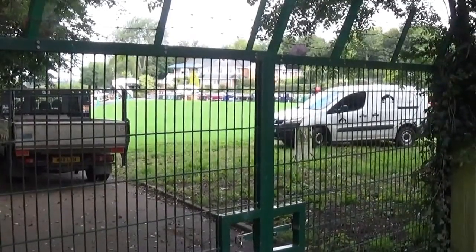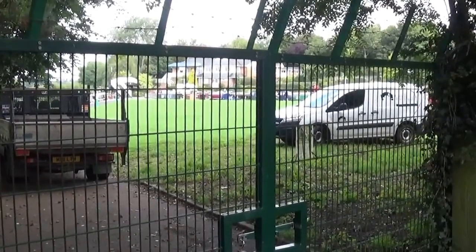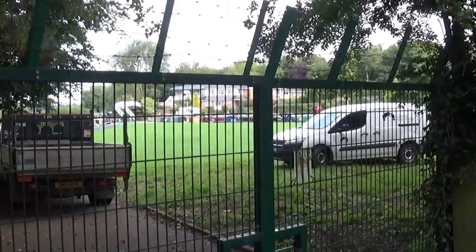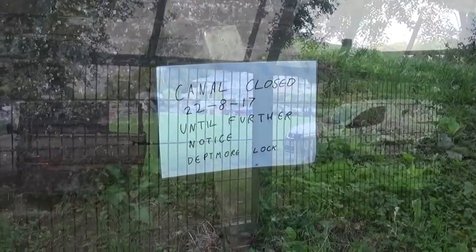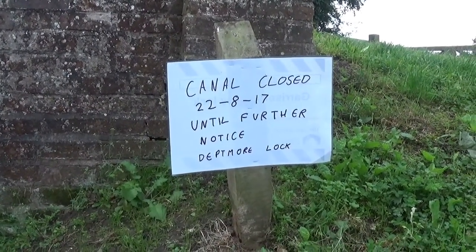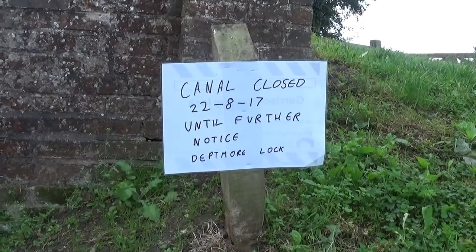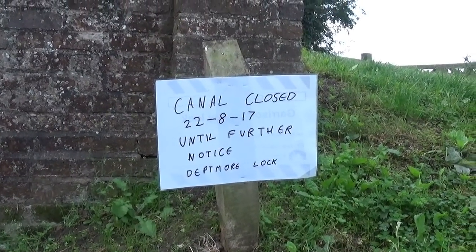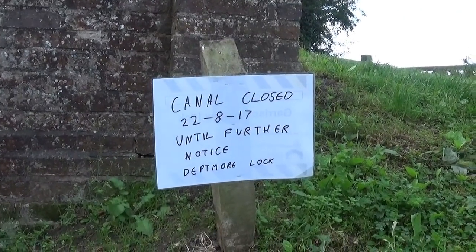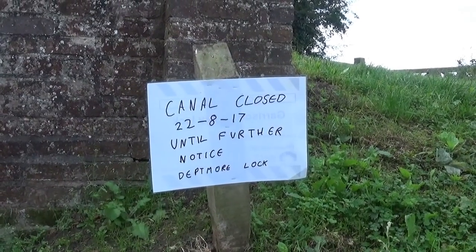I should say Keith news at 12:46, narrowboat TV. As boats go past, we've had one of these signs put up. I think a few of them's missed it, but we're telling people that the lock's closed. Now we better get on our way.